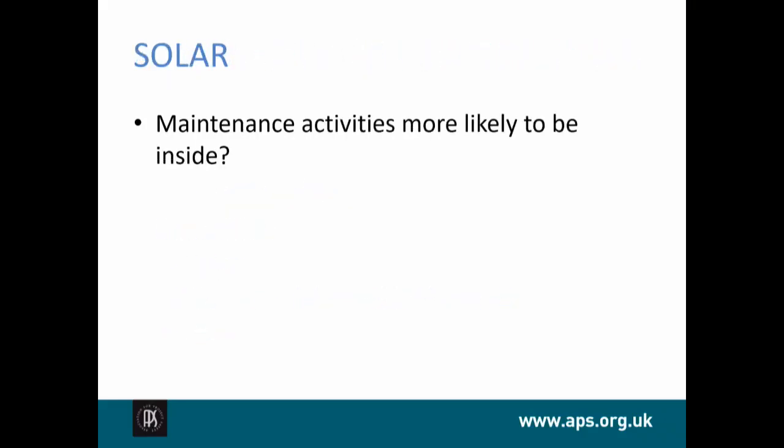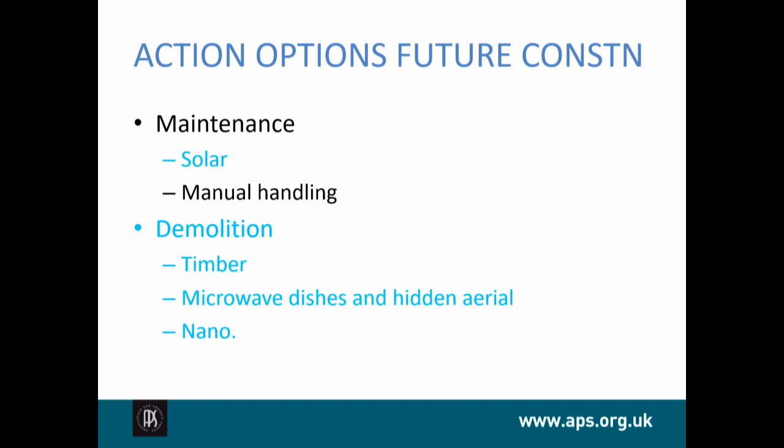Okay? So solar radiation. We talked about having this air conditioning plant in the basement rather than on the roof because of the risk of falling off the roof. But of course, if the air conditioning plant's in the basement, when the people are maintaining it, they're not exposed to solar radiation. So that's one of the things that we could do. We could move the maintenance activities into an internal space rather than external space to reduce the amount of solar radiation exposure that people have.